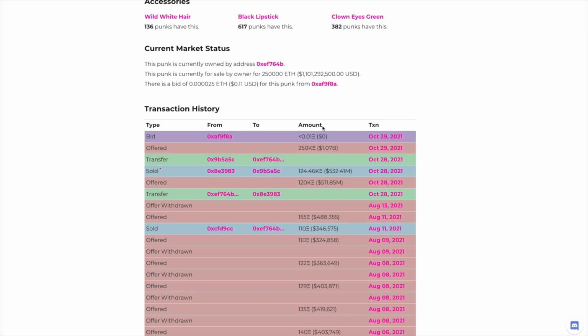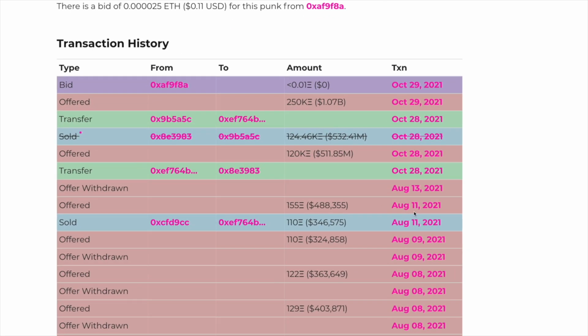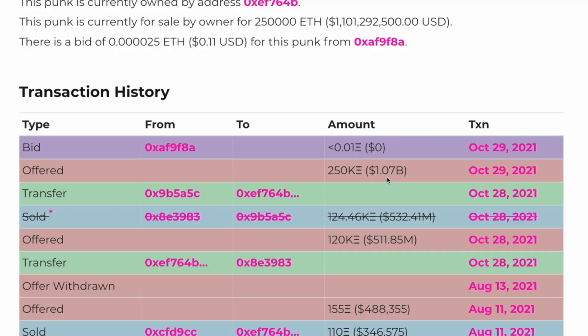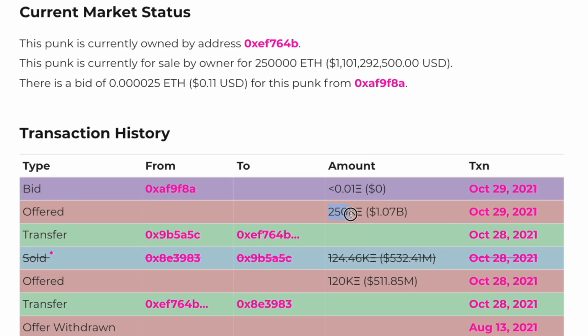And you can see on the Larva Labs website where they have this CryptoPunk, down in the transaction history, that all of this was happening on October 28th, and then you can see this massive transaction for 532 million, which they have conveniently crossed out. And then you can see, just as I said, that it's now being offered for 250,000 Ethereum, or just over $1 billion.